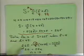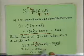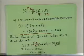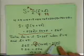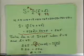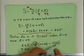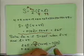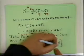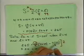Let's simplify this as much as possible. This is 265. 4 plus 49 is 53, and there's a 2 in the denominator. So this says that the right-hand side is n times 53 over 2. Now remember, we have all kinds of rules of the game to use here. If you don't like fractions, what's nice is to multiply by whatever the common denominator is. Since there's a 2 downstairs, why not multiply by 2 upstairs? The 2 here would cancel with the 2 here.